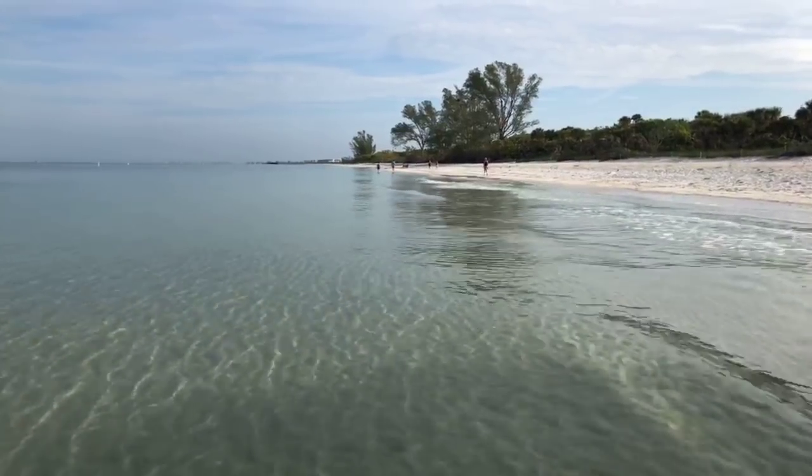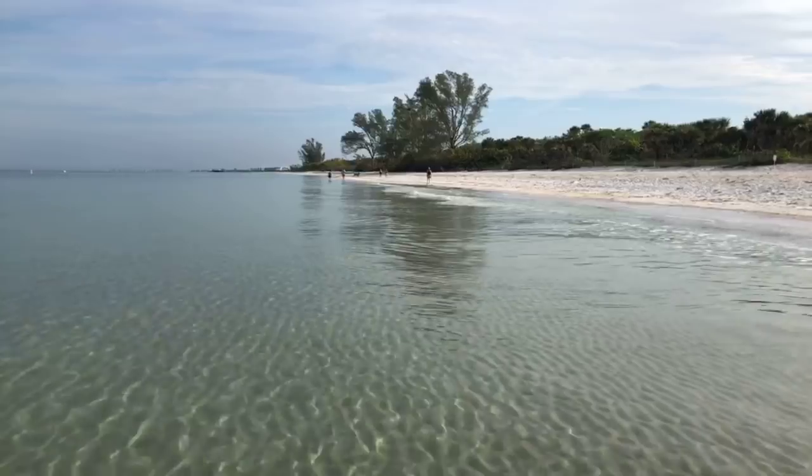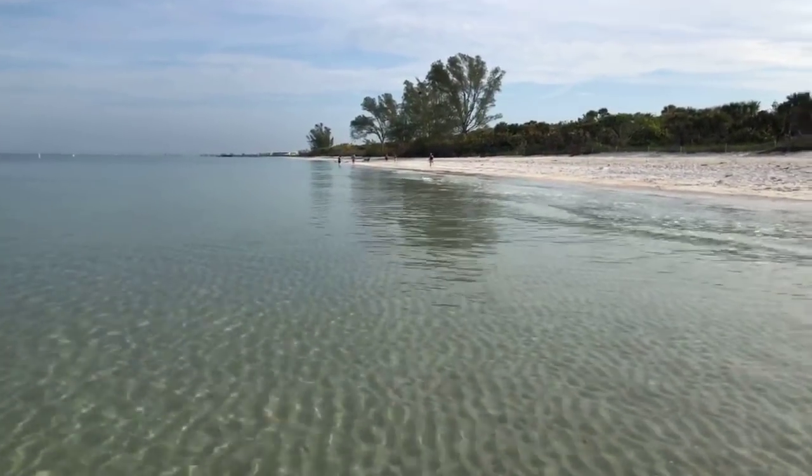And the water right out here is halfway up my knees, to my knees. And the dolphins actually swim in this shallow of water. It's amazing.